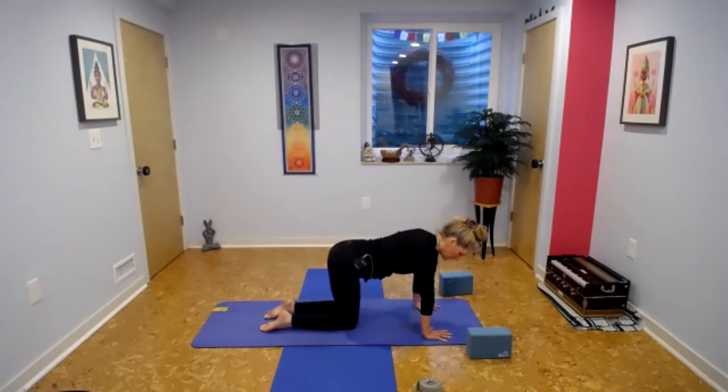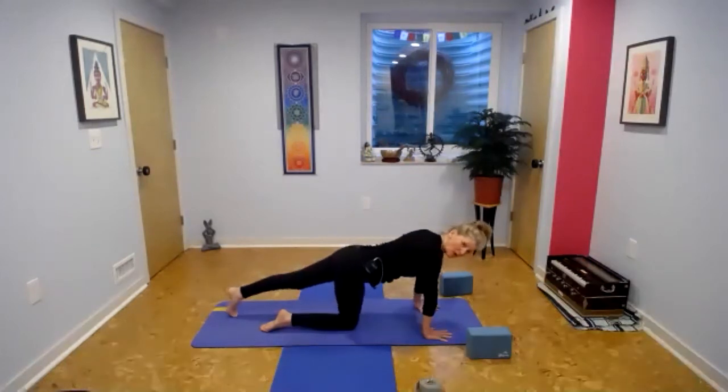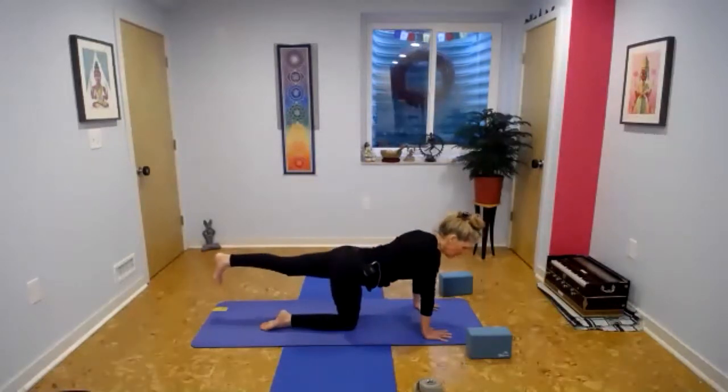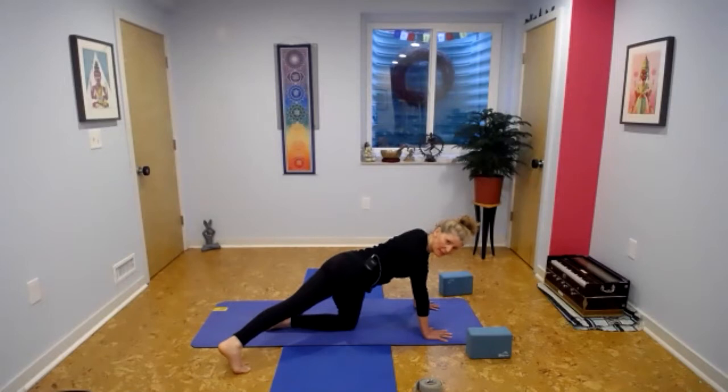So back to hands and knees. Left leg reaching long. Rock forward, rock back if that's in your practice today. And then I'll lift my left heel up and cross it over the midline and take a peek over my right shoulder. So I'm airing out that left side of my body. Big, nice stretch for the side body. How does that feel, guys? It's nice, right? Something a little different.